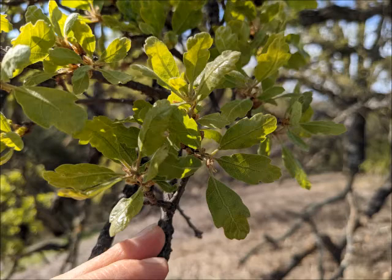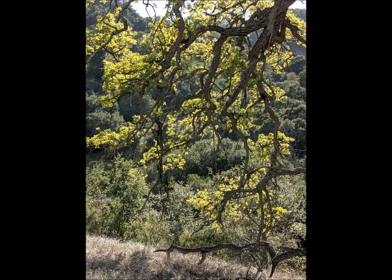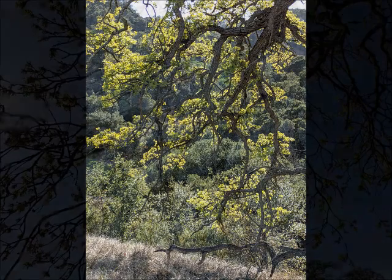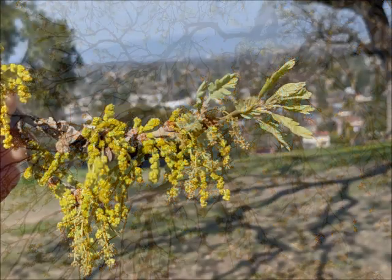This is a blue oak, and you can see its leaves have little teeth on the margins. One thing I really love about this tree is how architecturally beautiful it is. It catches the light through its leaves and makes them shine bright, almost glowing yellow-green. And it has really interesting branch structure when you look up through the branches toward the sky. So it's just very artistic looking.